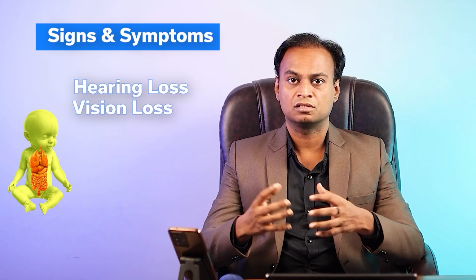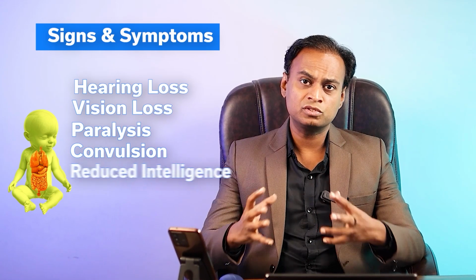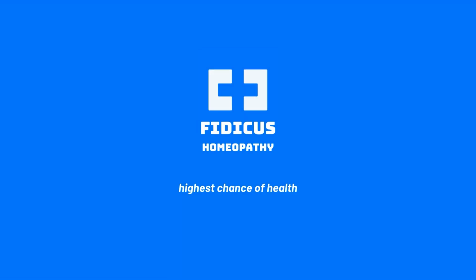Later stages, there will be hearing loss, there will be vision loss, there will be entire paralysis of the body, there will be convulsions. Convulsion means fits, and also there can be reduced intelligence, reduced reflexes. All the psychological derangements you can see in this kernicterus. These are permanent damage. You cannot reverse it, but homeopathy has scope in it.